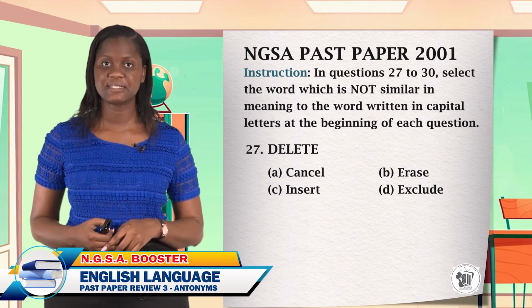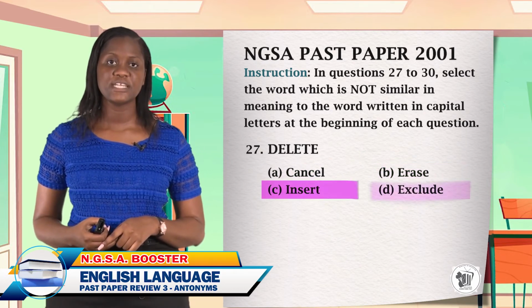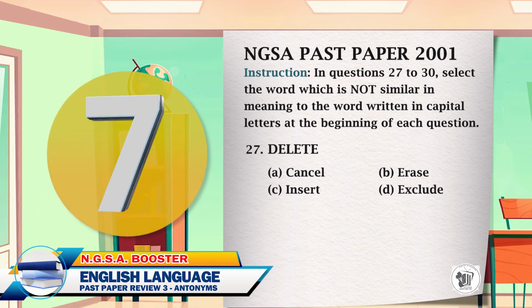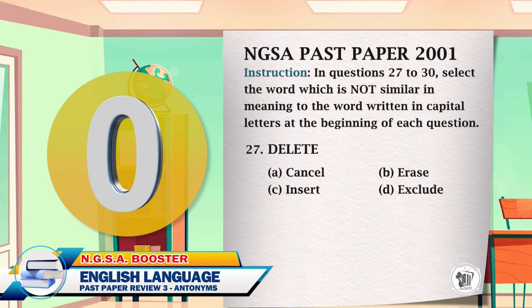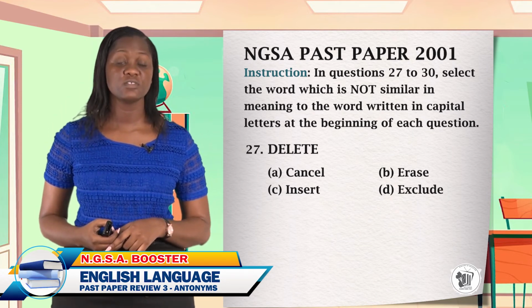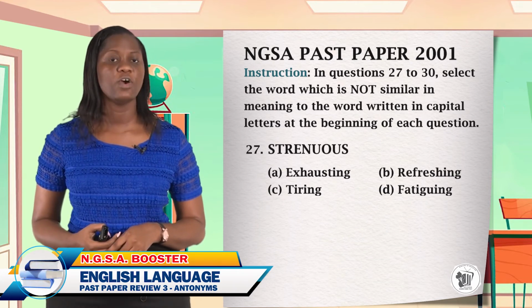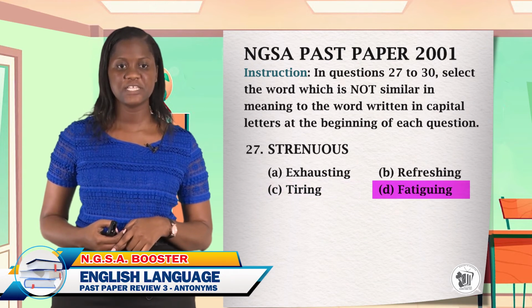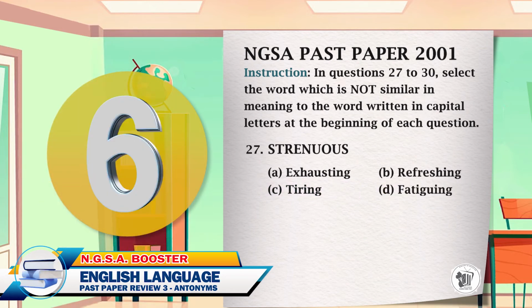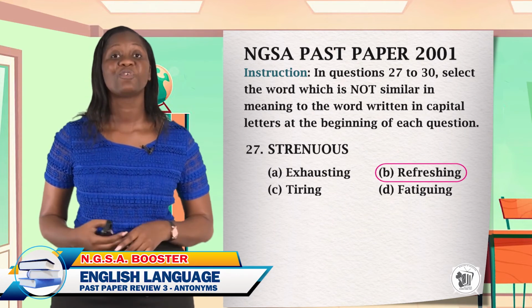Number 28, delete. Options: A, cancel. B, erase. C, insert. Or D, exclude. The opposite of delete, boys and girls, would be C, insert. Number 29, the word was strenuous. Our options for an antonym are A, exhausting. B, refreshing. C, tiring. Or D, fatiguing. The opposite of strenuous would be B, refreshing.